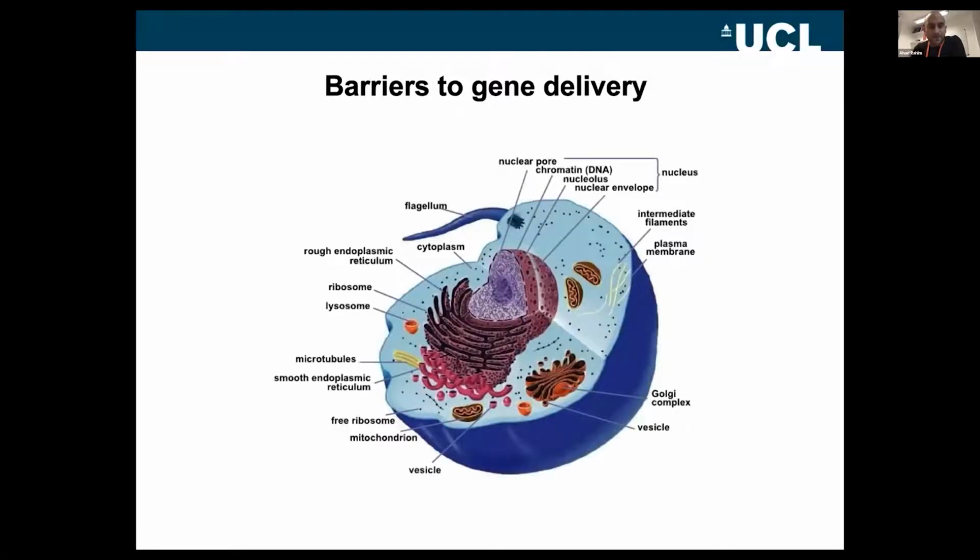So, okay, makes sense. The idea is to take a healthy version of PLA2G6 and deliver that into the cells of patients to compensate for the defective gene that's there. And that sounds very easy in principle, but actually it's a bit more difficult than that. The reason it's so difficult is because the cells of our bodies have lots and lots of barriers in place to prevent genes coming into our cells and corrupting our own genomic DNA.